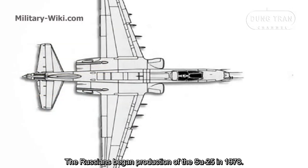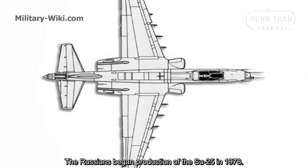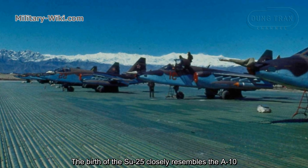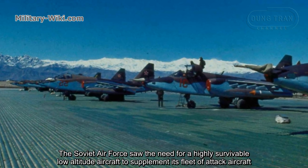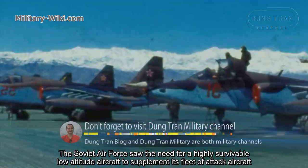The Russians began production of the Su-25 in 1978. The birth of the Su-25 closely resembles the A-10. The Soviet Air Force saw the need for the highly survivable low-altitude aircraft to supplement its fleet of attack aircraft.